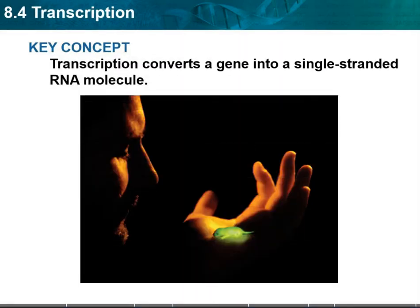Okay, 8.4, we are talking about transcription. So that is how DNA goes to RNA. So the other type of nucleic acid is RNA. RNA carries out the instructions that are in DNA.